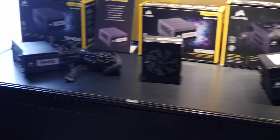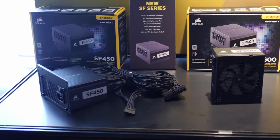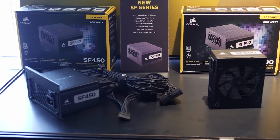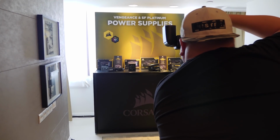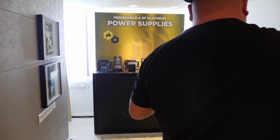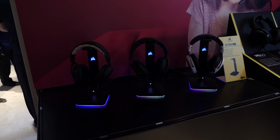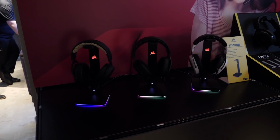After the Intel keynote, I stopped off at Corsair to say hello and see what they were up to. And Corsair has some new and improved SFX power supplies and the new Vengeance power supplies, which are all Japanese capacitors. I got a demo of some of the new keyboards and headsets and the headset stands and the RGB mouse pads, and the headset stands have built-in USB hubs and just all sorts of crazy.